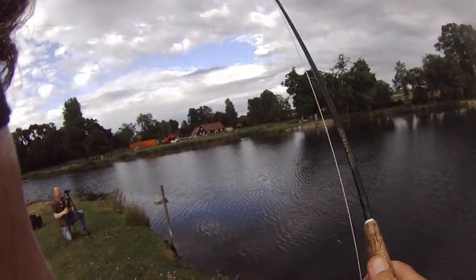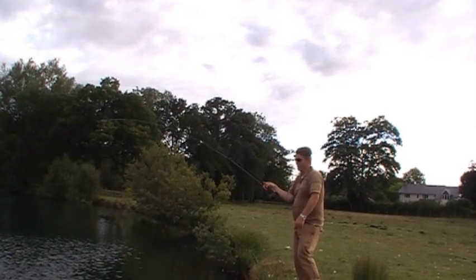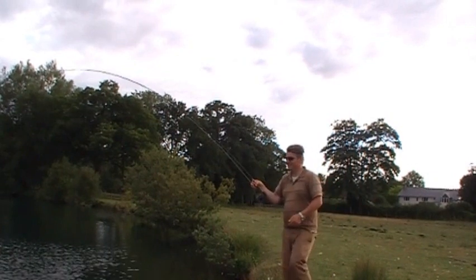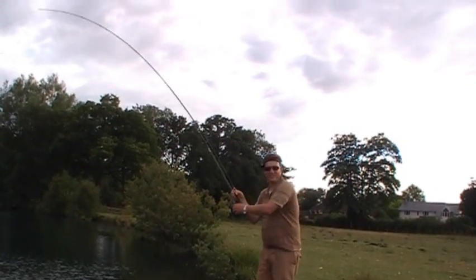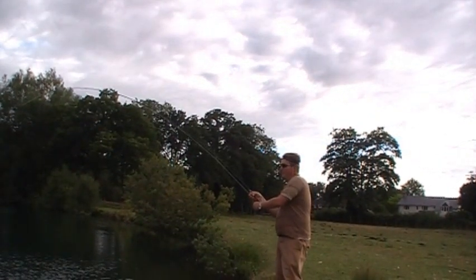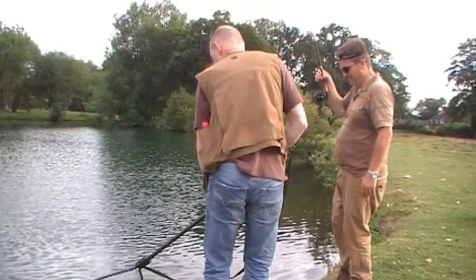Oh, yes. Here we go. Oh, off he goes. He's woken up again. You can see the bend on this 5-6 rod. Isn't it a very, very sensitive rod? He's woken up again. He's going. Here we go.